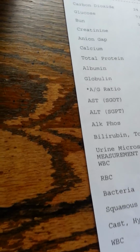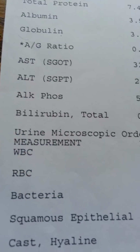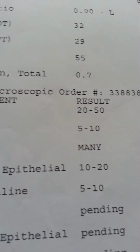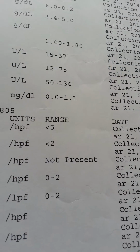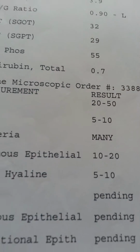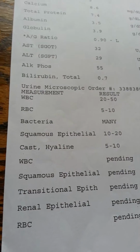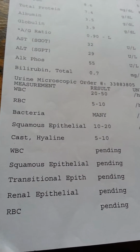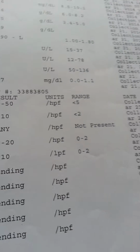Now here's what's not cool. The urine part shows under bacteria, the acceptable range is none. I have many. That's in there. Many bacteria in this urinalysis. That's not good. Also, this was pending. They never got back to me. You see it was taken in March. That's rude.